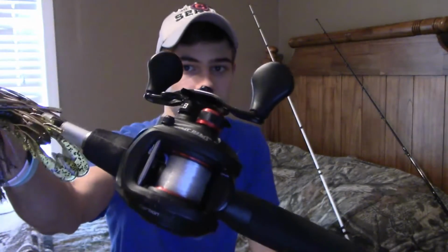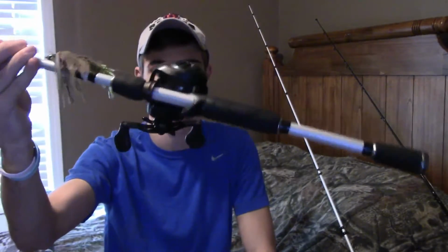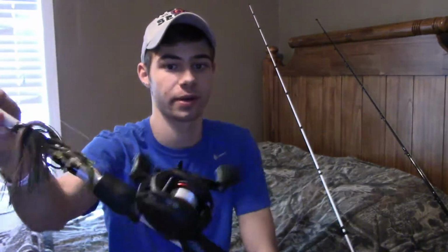And then this is a Lew's Speed Spool Carbon Fire in 7:1 gear ratio. This reel right here I think is perfect for fishing jigs and big worms and just anything slow. I mean, it's just good. You guys have to honestly try it out, because it's great. Just the way that it handles the fish, it's just great. It's hard to explain, but you guys have to go ahead and check that out for yourselves.